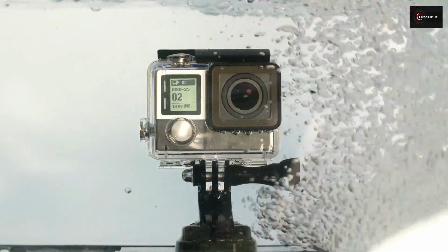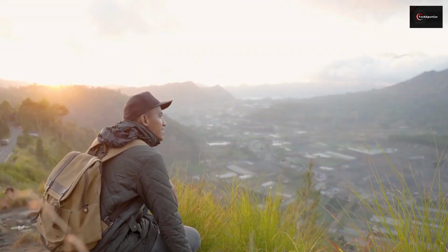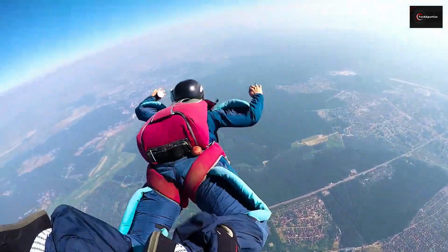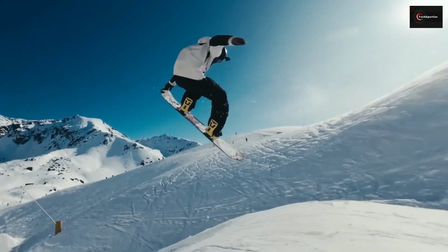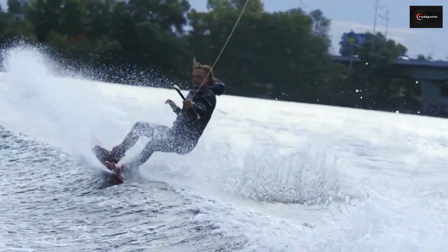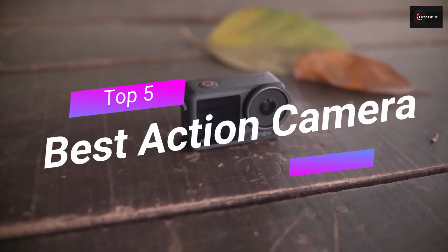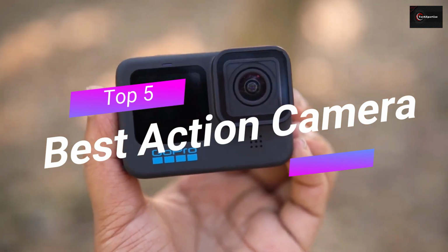The best action cameras will let you film your adventurous videos at excellent qualities. Whether you are surfing or skydiving, these tough recording tools can shoot breathtaking footage of your daring escapades. So in this video, we're going to review 5 of the best action cameras you could buy in 2023.